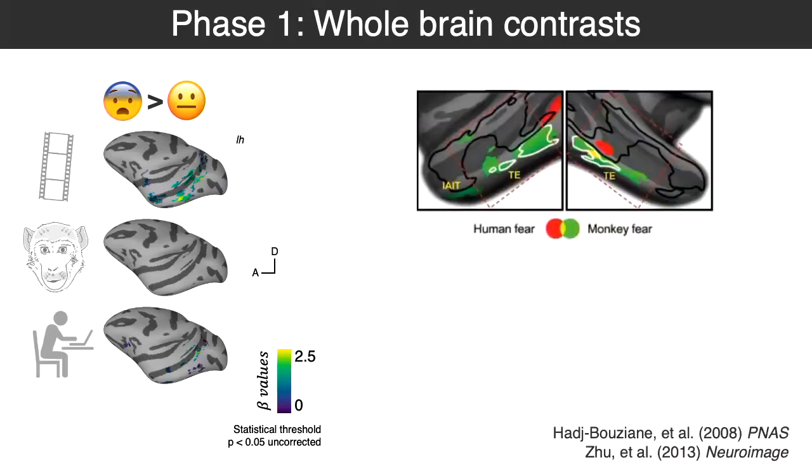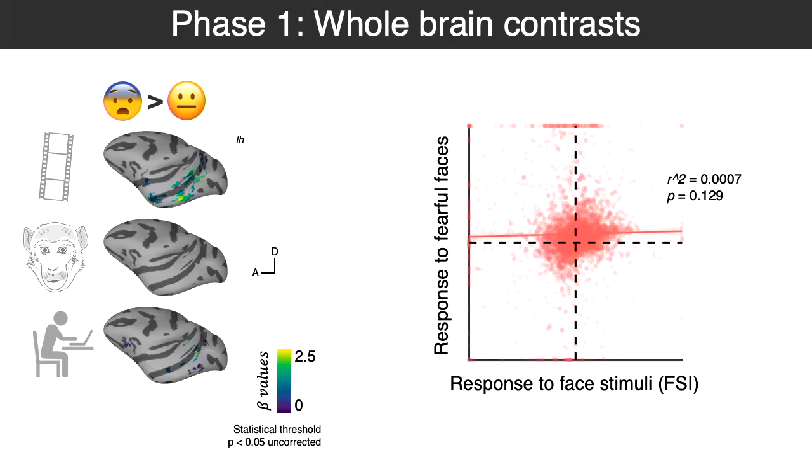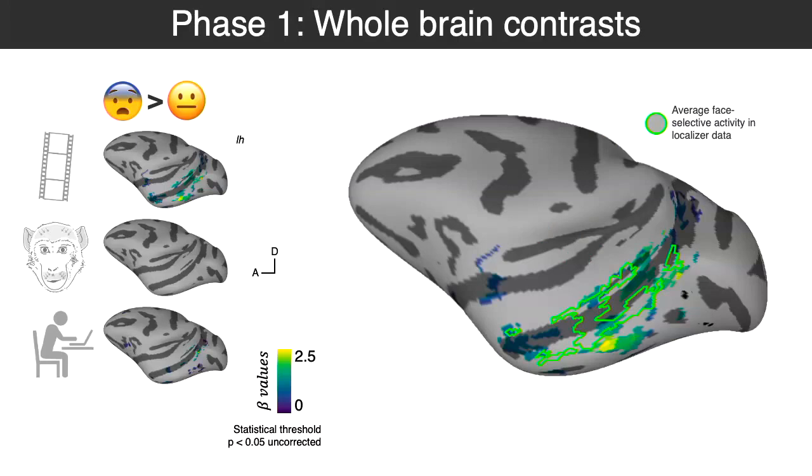So we're not the first to find this. In fact, when you dig hard enough, all the studies that have measured fMRI activity in macaques and have compared the response to emotional faces and neutral faces have reported pockets of differential activity in the lateral convexity in area TE. Previous data from Leslie's group had revealed that there's no relationship between face selectivity in the ventral visual cortex and valence effects for face stimuli, and we find that also here. So all of these results are marrying really well to previous reports, just not really well to the theories that we have describing facial expression recognition.